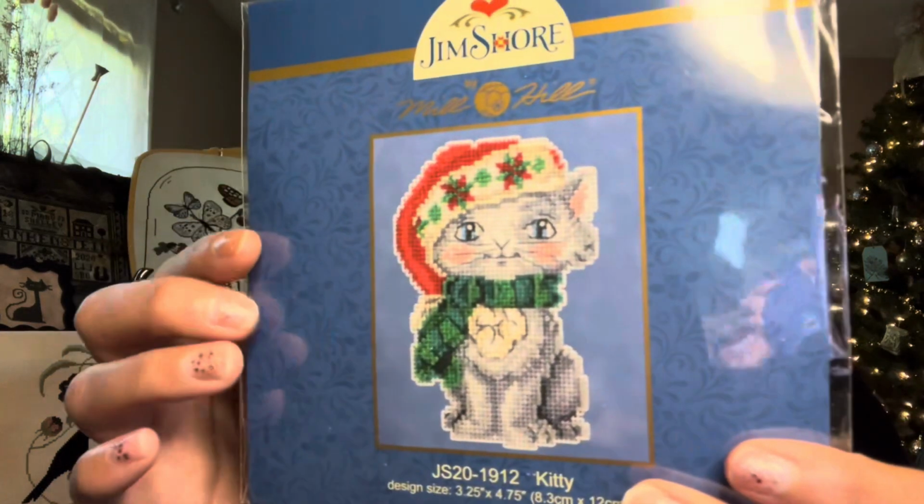This is the project that I take to work, and it's a Mill Hill kit. It's called Kitty by Jim Shore. It's from the Jim Shore by Mill Hill collection, and this is how it looks.